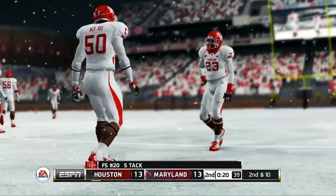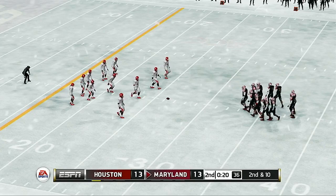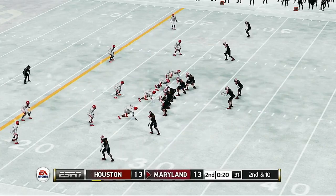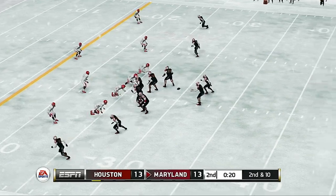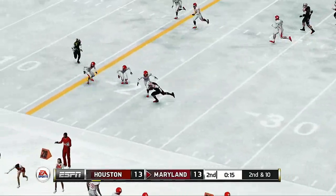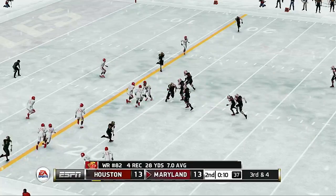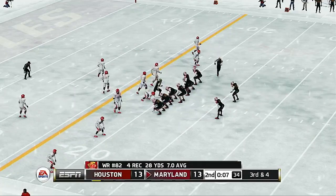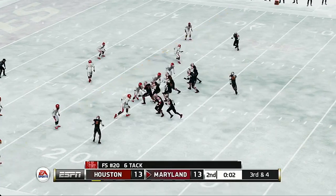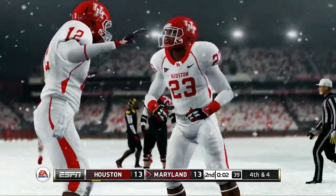Spikes the ball. That makes it second and 10. From the 26-yard line, second down. Caught, open field, and they make the stop around the 20-yard line. The spike will stop the clock. That makes it fourth and four.